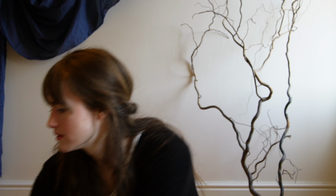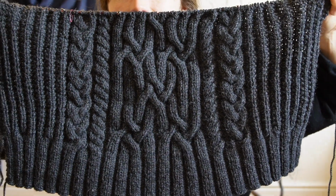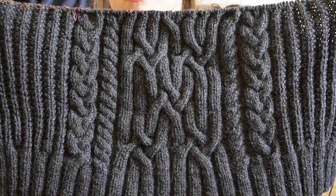Where is it? I actually do have the pattern here, which I think is going to be useful. Yes, you have the cable pattern at the side, which is 8 rows. And obviously that 8 rows, you do it over and over and over again. But then the main middle panel is 32 rows. I think I'm going to end up doing the middle panel 3 times to make up the length of the jumper. Sorry, I didn't show it. This is it. I love it.